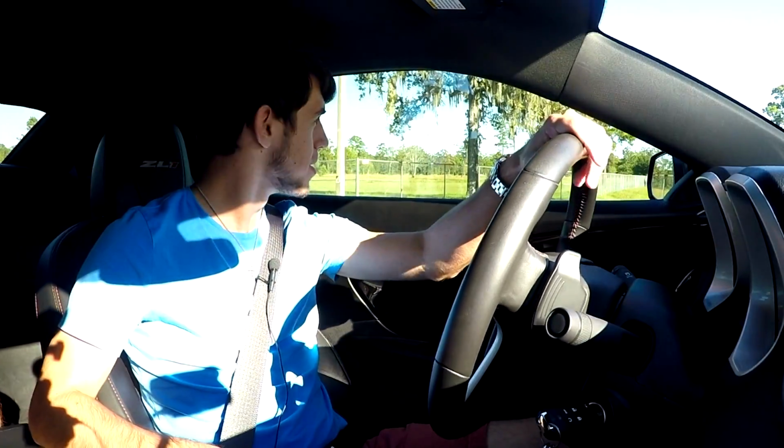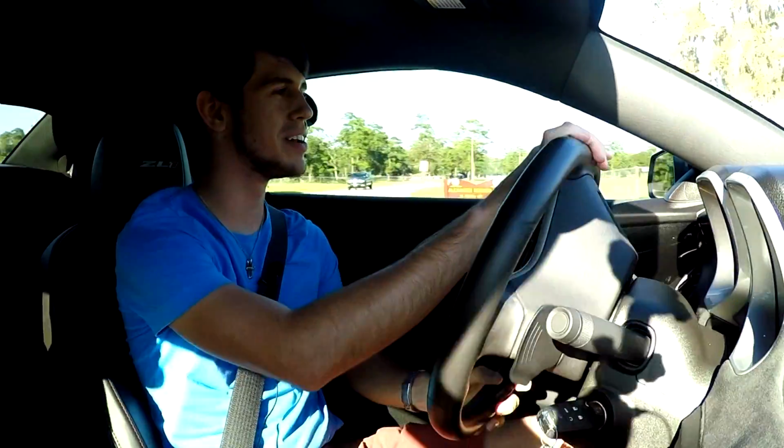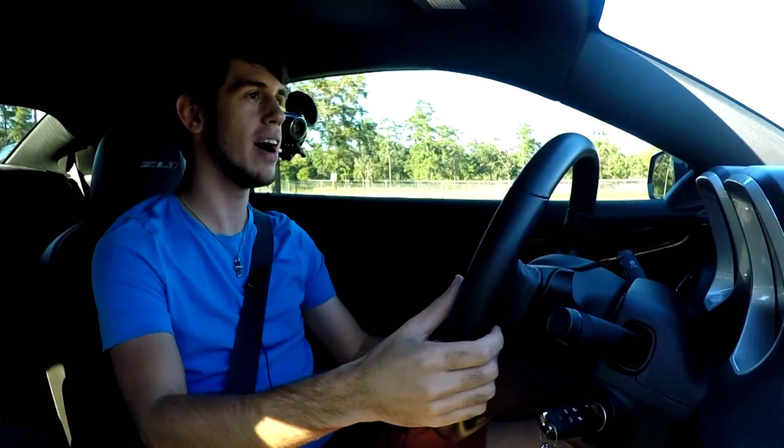All right guys, well, here we go, off in the 2013 Camaro ZL1. This is going to be a fun one. I've been wanting to drive one of these cars for quite a while now. Thankfully, I finally have the chance.